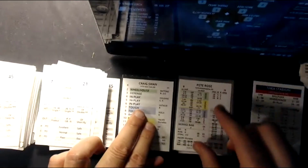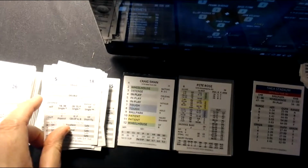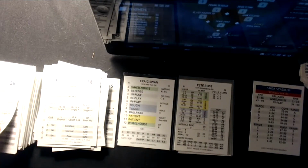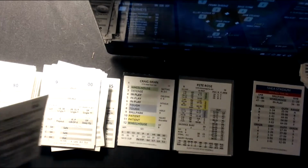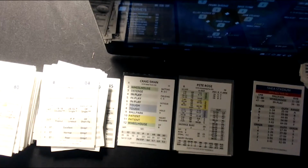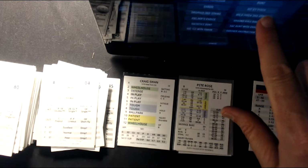When we get to the 7th, we're going to reshuffle. Craig Swan pitched to Pete Rose. Rose is 2 for 2. That's a 5. That's in play 0-0. Another chart, and that's a 4 this time. Hit by pitch. So Pete Rose gets plunked. Stares down Swan, not happy about that.